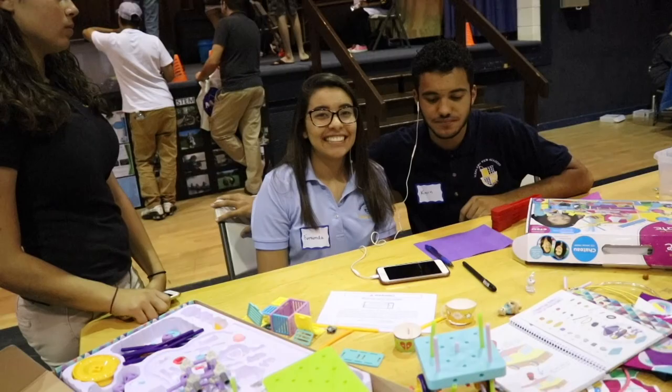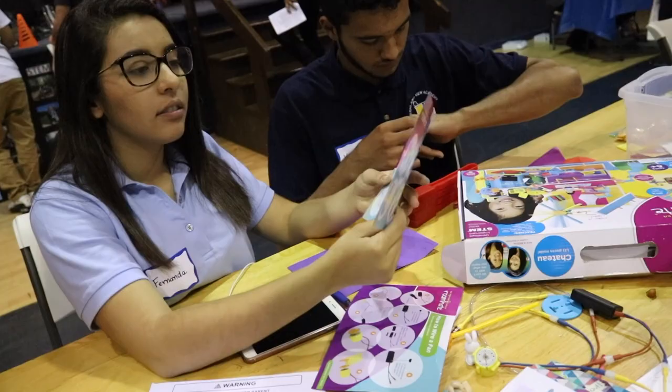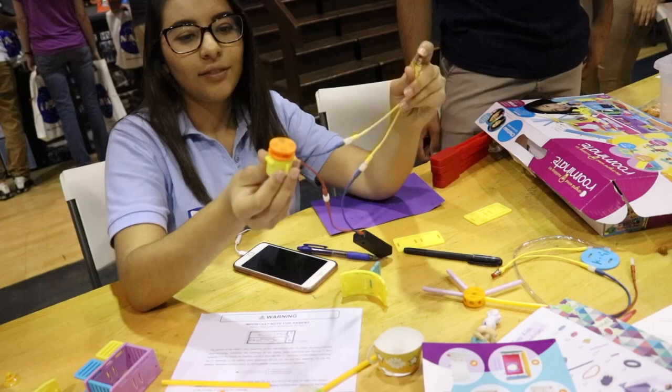So can you guys explain about what's going on here? They tell you that you can meet a how. Can you show me your example? Anything you've made so far? There you go. No. She made a rolling machine.